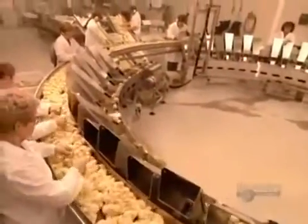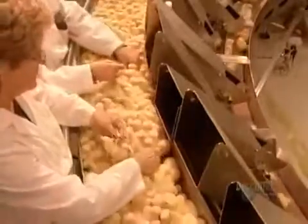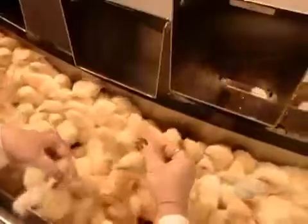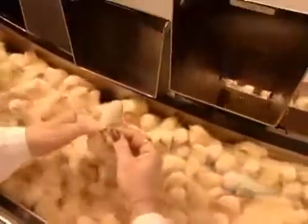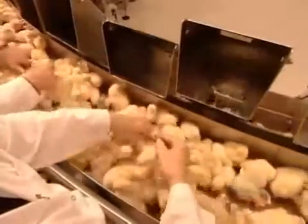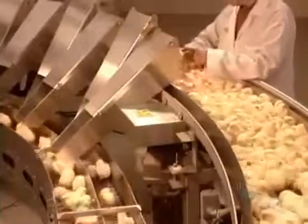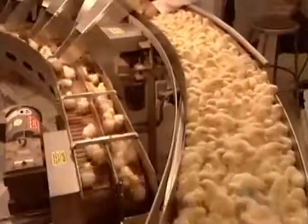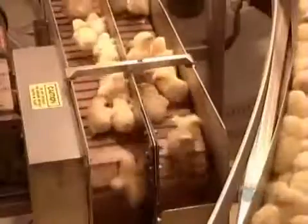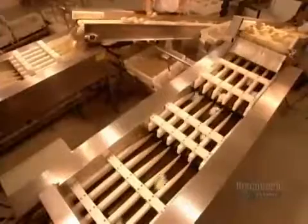Workers put the females down one chute, the males down another. They determine the sex by checking 2 rows of feathers. If one row is shorter than the other, the chick's a female. If the rows are the same height, it's a male. Each chute feeds a separate conveyor belt. An optical counter tracks the number of males and females.